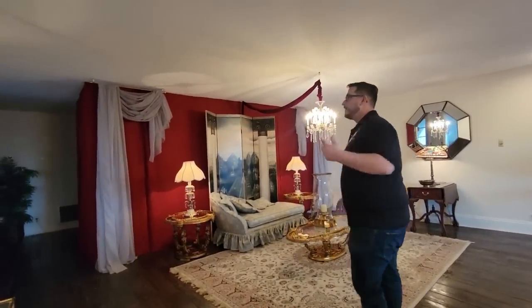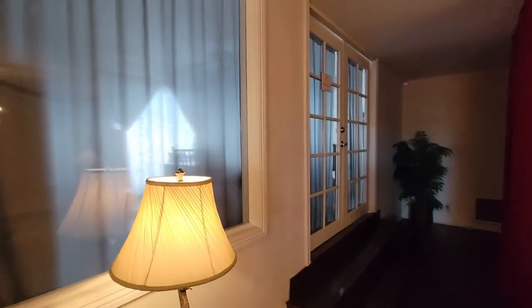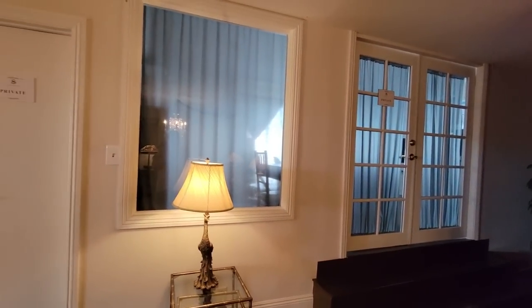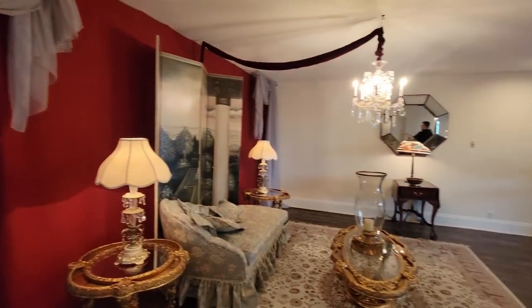So, upstairs, much smaller than the downstairs. Now, the room right there used to be Liberace's rehearsal room. That's now our office. And behind this red curtain is actually another bar, but it's currently under renovation.